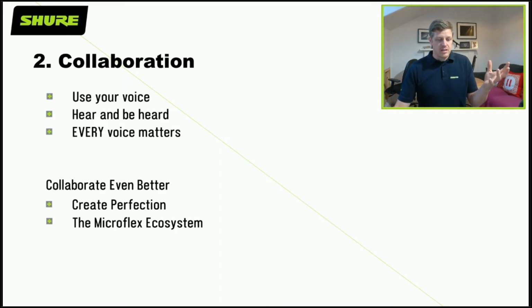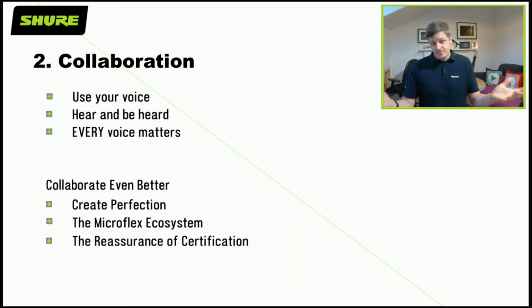But how do we get that Microflex ecosystem to work with Teams? Well, we need to get it certified. We need to put it into the Microsoft Teams certification process. And by doing this, we create that reassurance. If something is Microsoft Teams certified, then an integrator, an IT department, or an end user is reassured that that product solution that is certified is designed to work and will work, and it will be reliable, and they won't need to necessarily think about it.